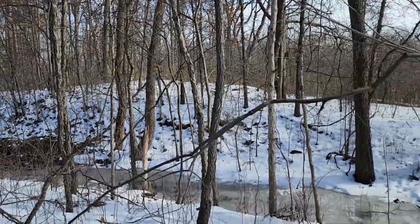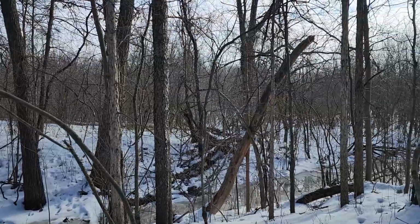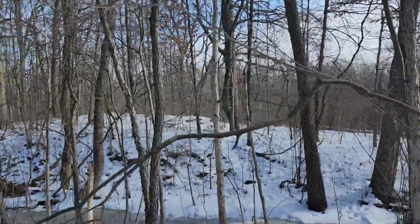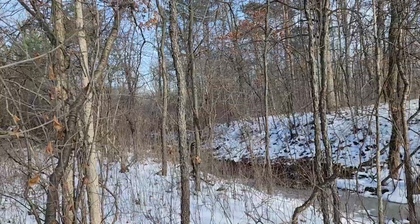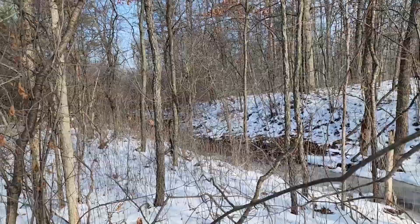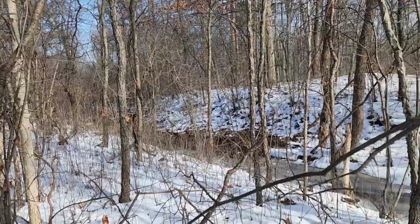My best guess is that maybe it was a buck that was bedded down in here, and he decided to come and investigate, but for whatever reason, I don't know, peeled off. I never heard it cross this creek right here. Never heard that, so he must have stayed on that side.